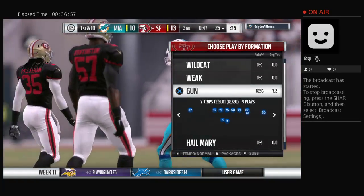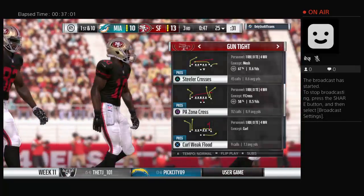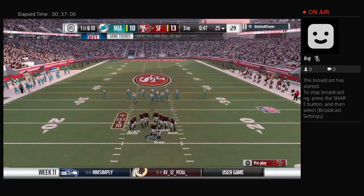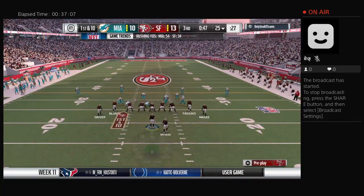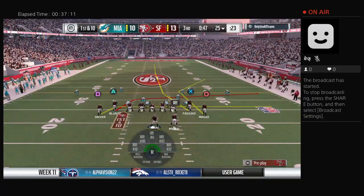And San Francisco gets set to go here. And last time wasn't pretty. 1 play and an interception. We'll see if they can do better. I want to see if they want to go ahead and throw the ball again now on this drive after what happened on the last one. Throw it on the first play and give the quarterback some confidence. See what happens.